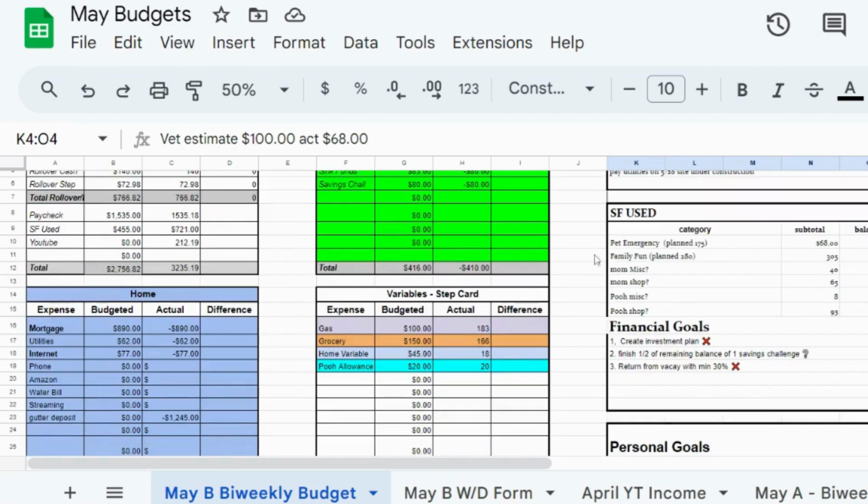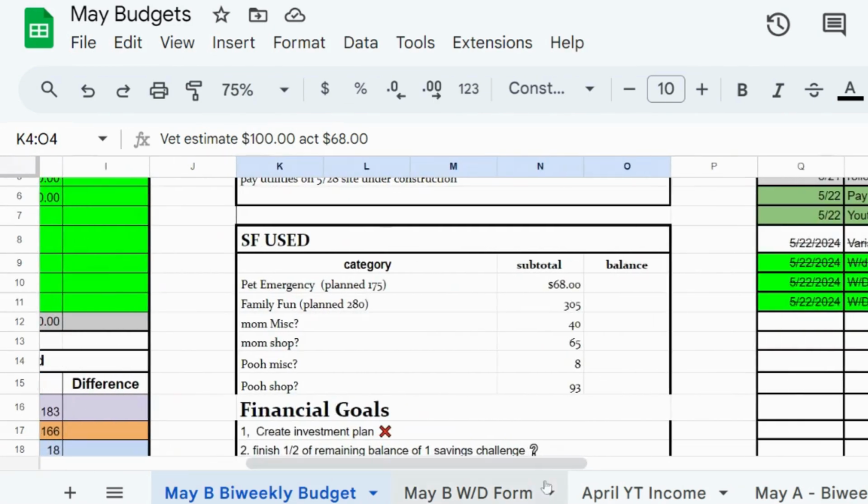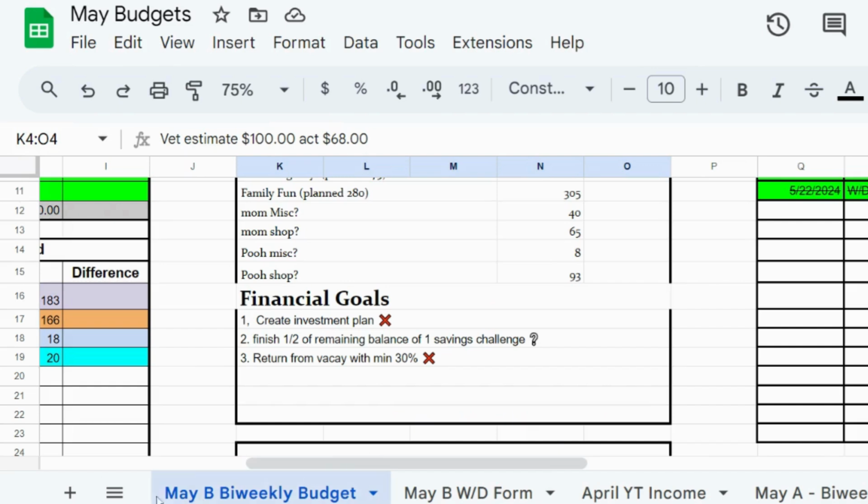I don't know. And then these are some of the sinking funds that we used. I'll show you all of them in the sinking funds and savings tracker. And these were my financial goals for that pay period: create investment plan, which I did not. I didn't even look at this to look at my goals. So bad on me. Finish half of remaining balances of one savings challenge. I don't know if I did that. The math today, I'm not in the mood. So I don't know. We saved a lot of money though, so there's that.